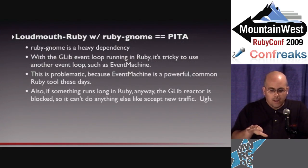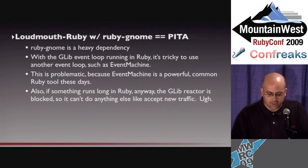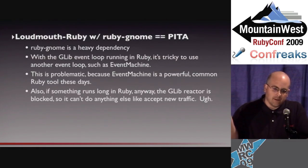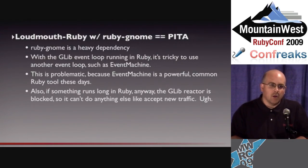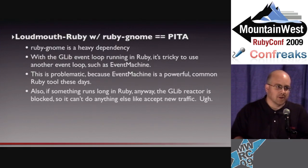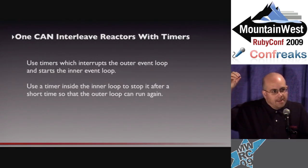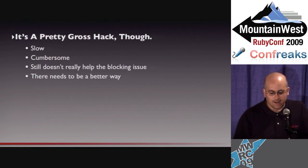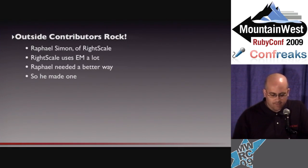Now, coming back to Loudmouth, there was one pain in the butt with it. Loudmouth used glib, and glib uses Ruby GNOME, and Ruby GNOME is a really heavy dependency. It's kind of a pain in the butt to build on OS X machines. And then the other problem is that because it has its own event loop, that doesn't play well with an event loop like the one from EventMachine, both of them trying to run in the same Ruby process. You can do it by interleaving the two using timers, but it's ugh. It's really nasty. So there had to be a better way.